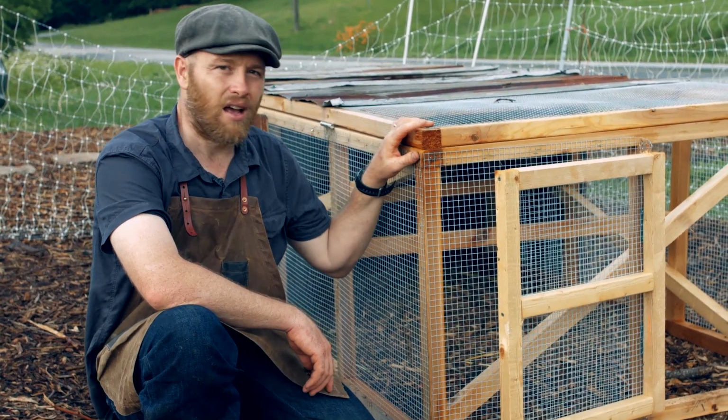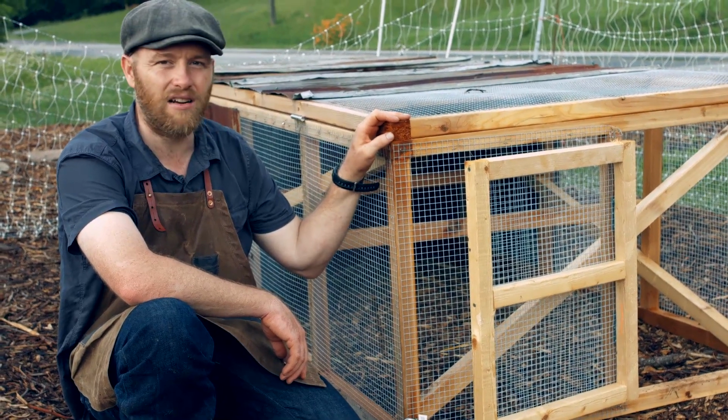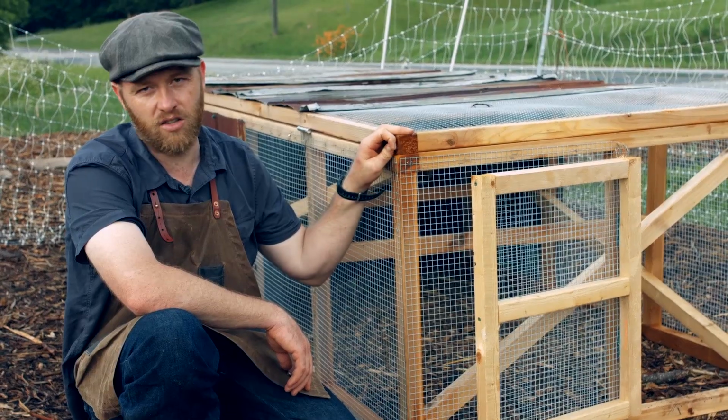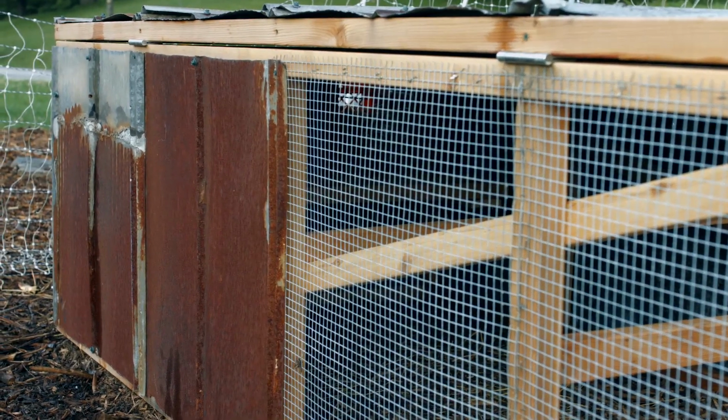Also should note that I don't like using pressure treated wood, especially if it's going to be all in the garden, so I used cedar. It lasts longer. You could use unpressure treated wood and just paint it with some eco-friendly protective paint.